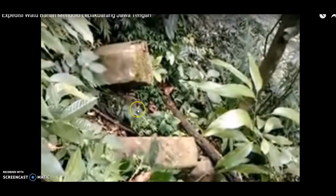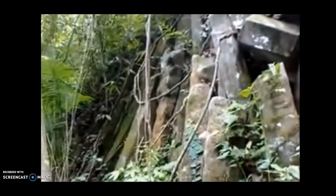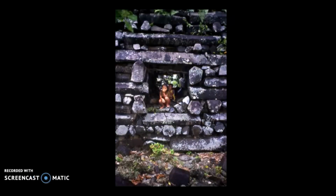I have no idea. But here you see some columns actually sticking out in much the same way they were formed at Nan Madol. I find that interesting. What are we looking at here? Is this the base of the pyramid at Gunung Padang? I have no idea. But I thought I would share this. I've looked at this many times, and I really don't know what I'm looking at here. But I think any possible connection to Gunung Padang is very interesting. And they are building with similar materials, and it appears to be in kind of a similar way.